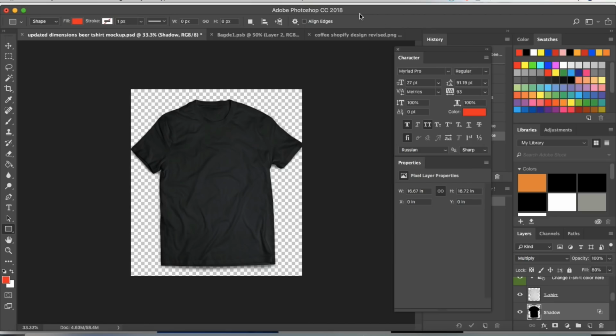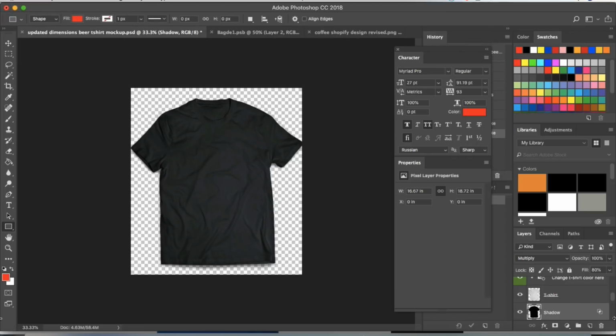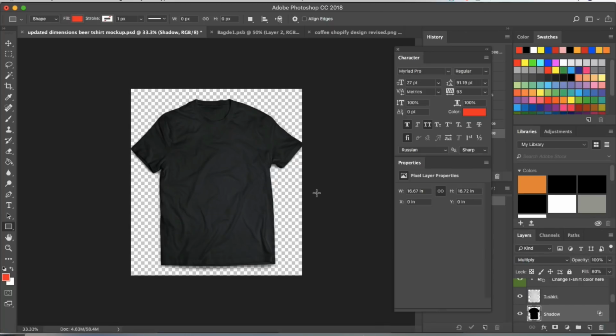All right, guys, so I'm here on Photoshop. And if you don't have Photoshop, you definitely want to consider getting it. If you're doing anything in online marketing or even running your t-shirts, try to get Photoshop. It's literally 10 bucks a month, pretty cheap, and you can customize your own t-shirt mockups and create your own ad copies. So let me show you how to do it. You can download this mockup, or you can get the one that's generated on your Shopify store.